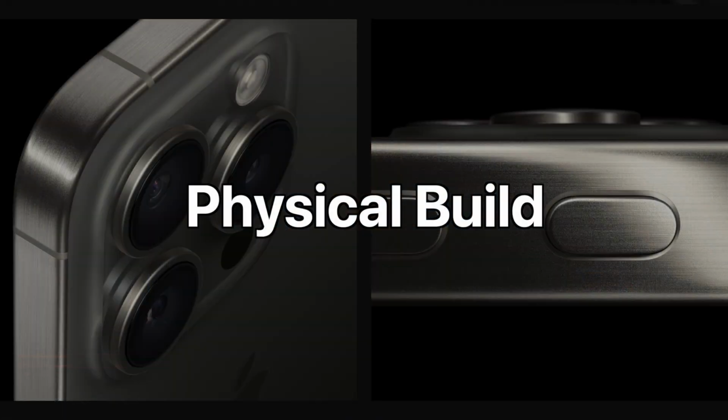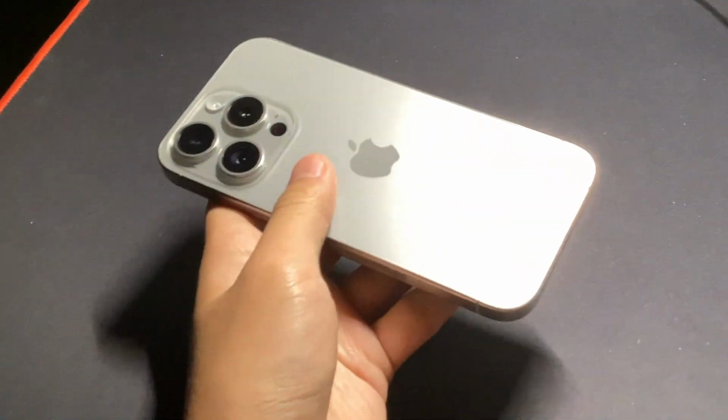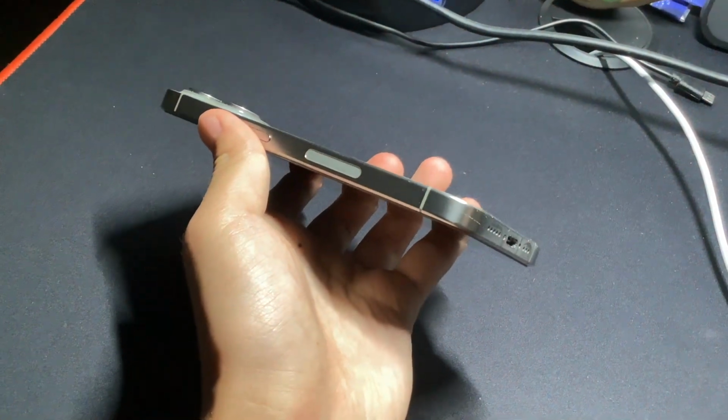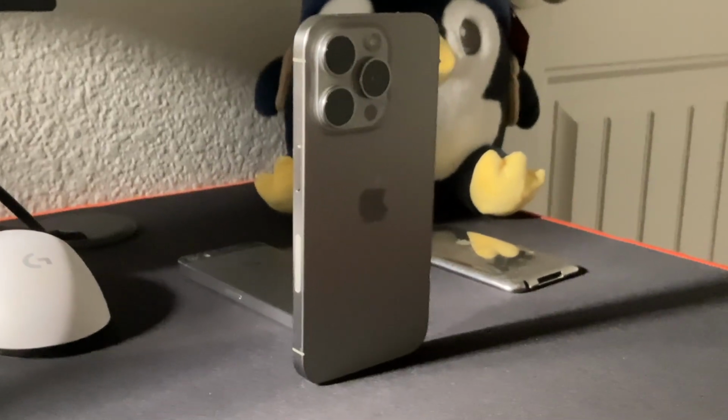Let's get right into the video with its physical build. It's a pretty typical modern smartphone design with glass in the front and frosted glass in the back. But what's different about it is that it uses a pretty unique material for its frame, titanium, and it does actually make a difference over stainless steel. It makes the phone lighter to hold, and the slightly rounded edges also make the phone more comfortable to grasp, but still flat enough to retain the iconic iPhone design and stand up by itself on a table.